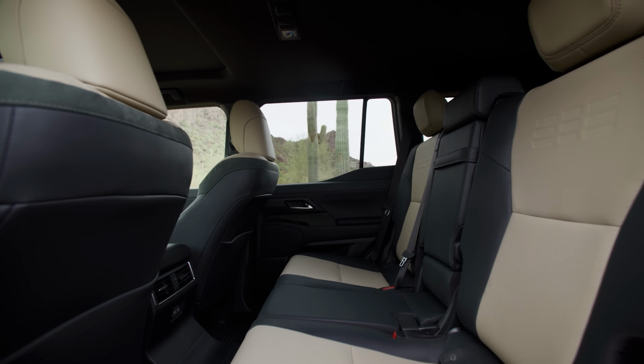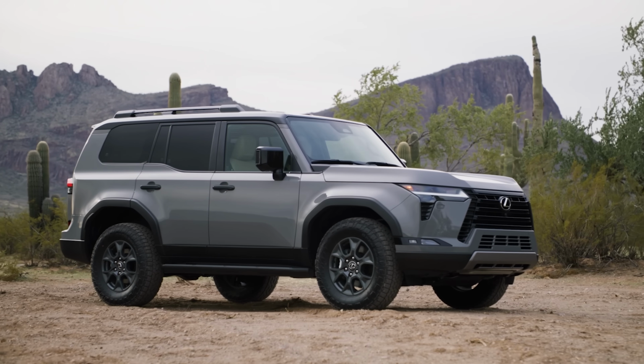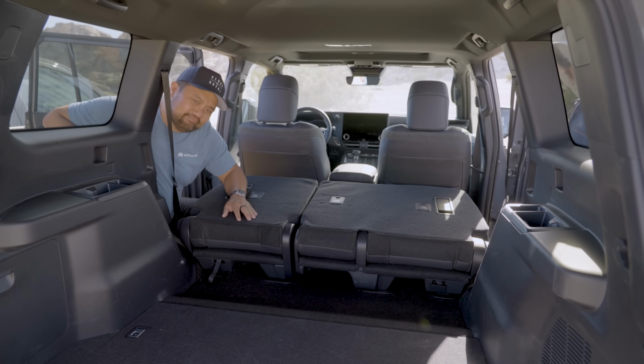But the GX does have a few quirks, and one of the more notable ones is the tight confines for backseat passengers. Something this big just feels like it should have way more room back there. And the way the second row flips forward when you fold it is also awkward. It doesn't provide a flat load floor for moving larger items or to lay down a mattress when you're camping.